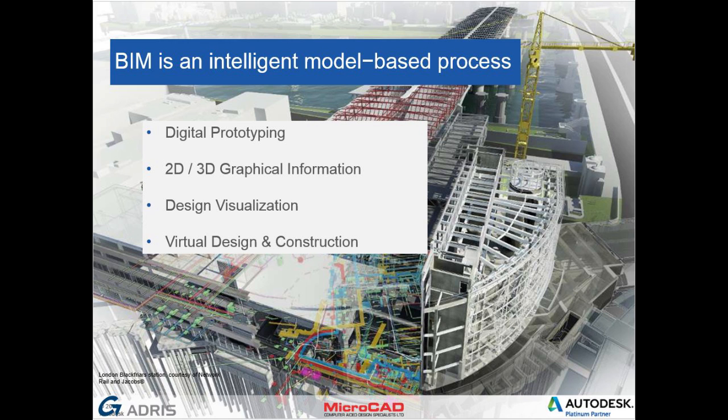The visualization can then be utilized to communicate design intent, and communicate with a client or other contractors, subcontractors. As I say, that whole virtual design and construction process just means that things can be sourced, supplied, specified, and checked inside of a building through the process.